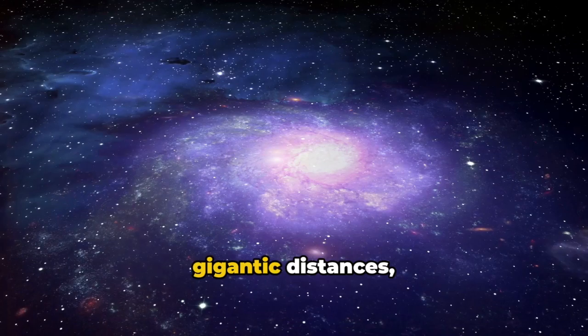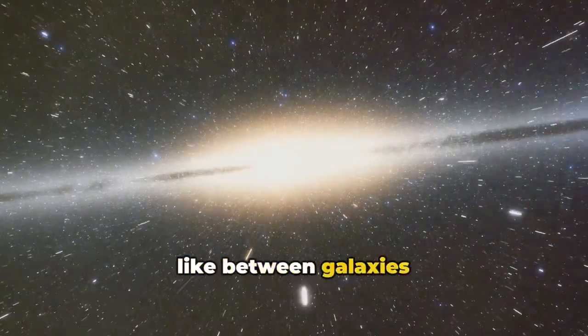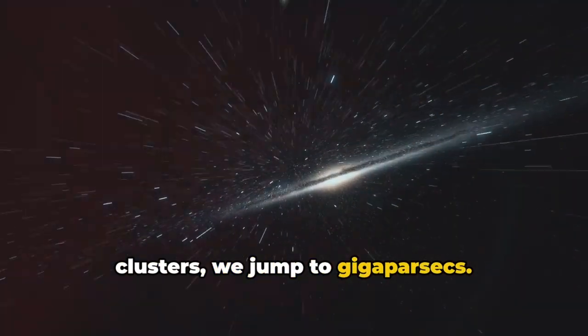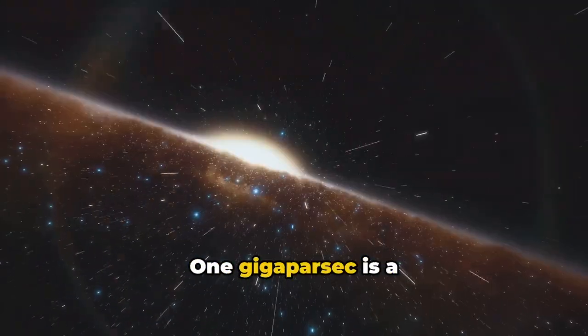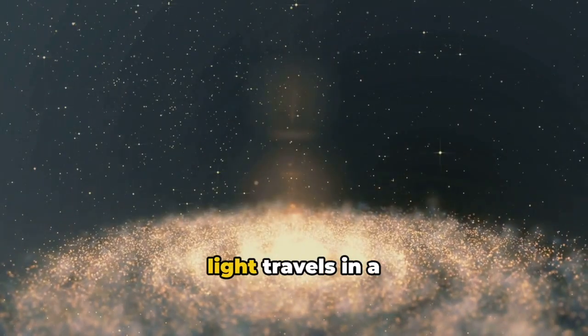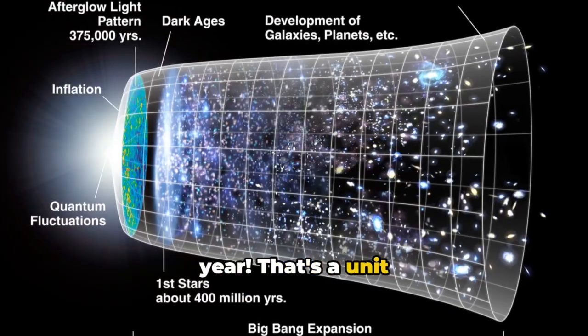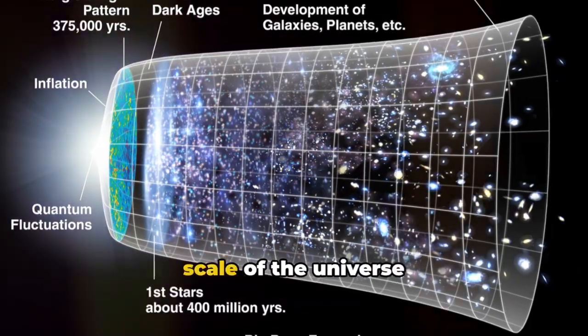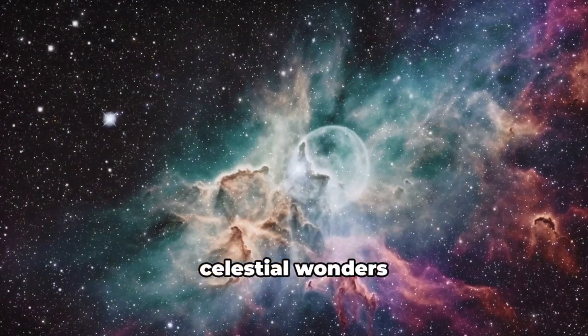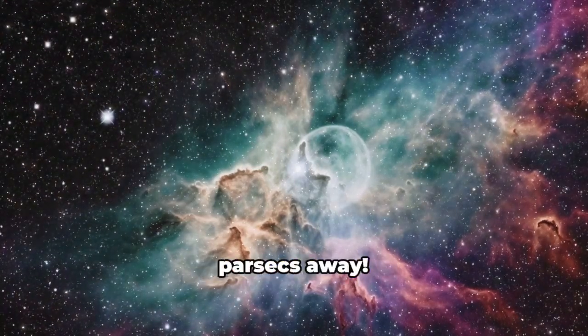Now, for truly gigantic distances, like between galaxies or across vast galaxy clusters, we jump to gigaparsecs. 1 gigaparsec is a billion parsecs. That's a unit that lets you truly grasp the immense scale of the universe we inhabit. So next time you gaze at the stars, remember that those celestial wonders could be billions of parsecs away.